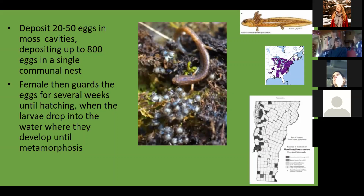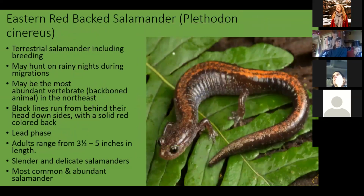And you can see on their species map in Vermont that they are not as common, and they are sticking pretty much to the Champlain Valley. And yeah, so this one I feel like a lot of you maybe have seen.